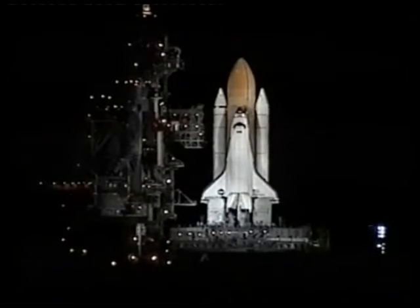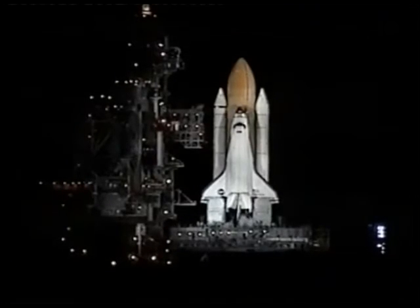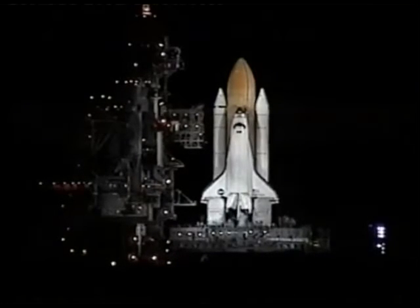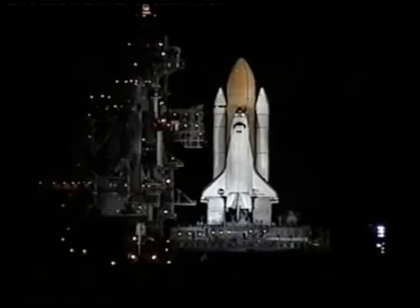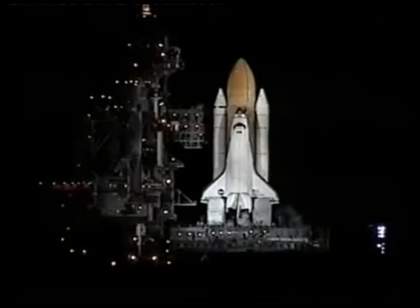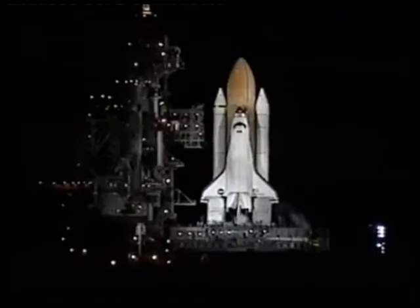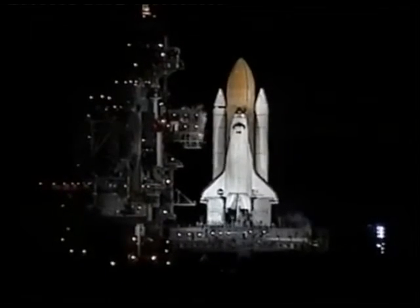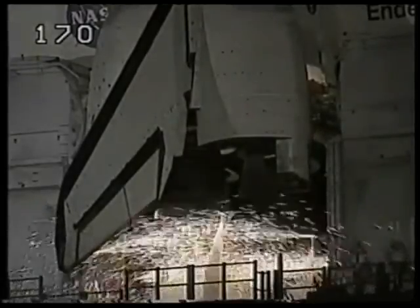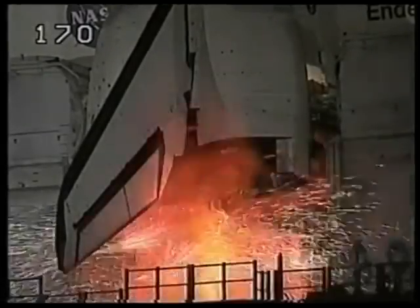Go for auto sequence start. And we have a go for auto sequence start. Endeavour's onboard computers have primary control of the vehicle's critical functions. T-minus 20 seconds. 15. T-minus 15 seconds. 12, 11, 10, 9, 8. We have a go for main engine start.